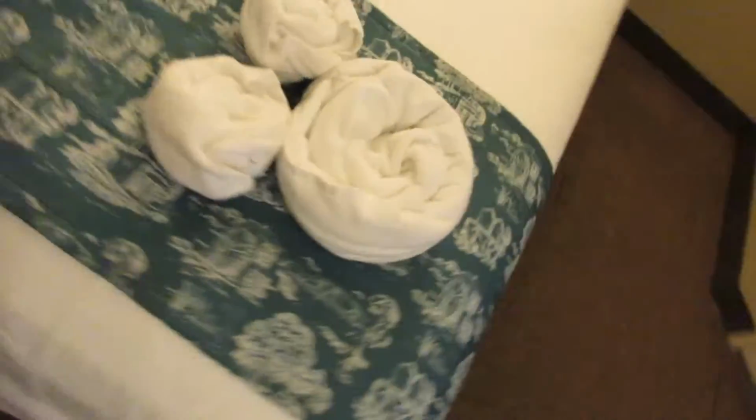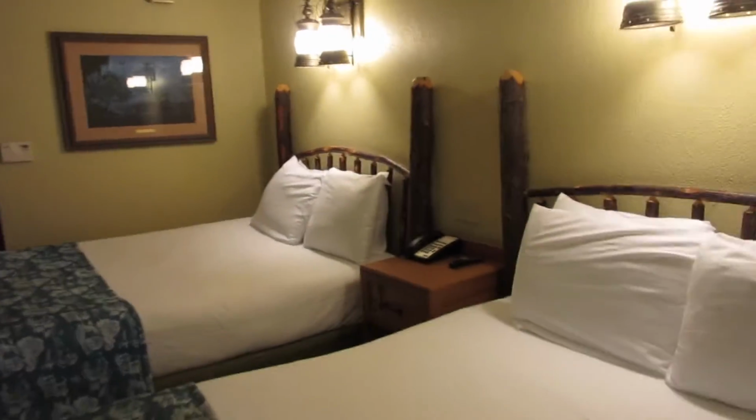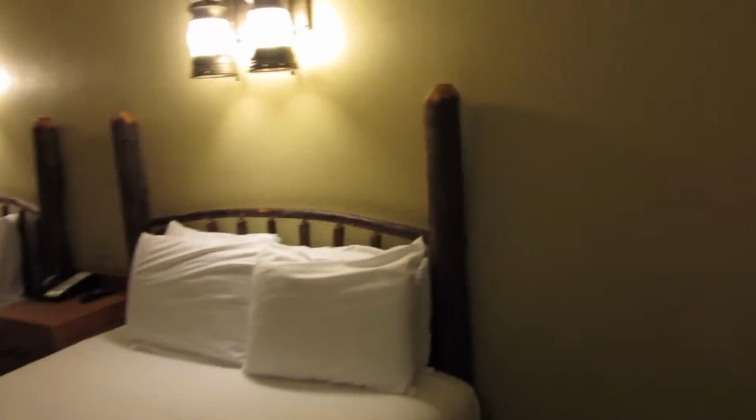Oh my god, we got a Mickey towel. How did I miss that? We got a Mickey towel. See any other hidden Mickeys? I'll let you know. This is what it looks like right now.